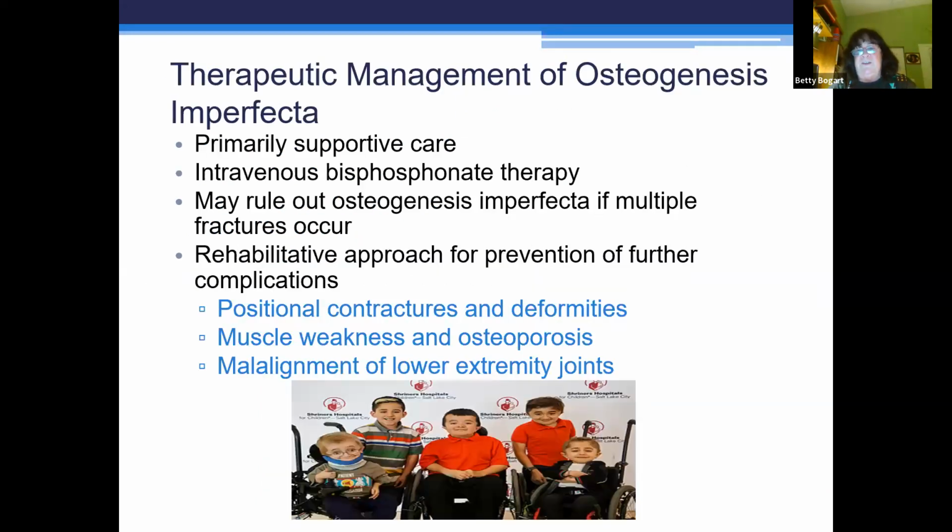What do we do for these children? Well, no cure. And we just do more supportive type stuff. They might give some IV bisphosphonate therapy to try to help decrease it. Good nutrition, calcium, vitamin D, all the things.